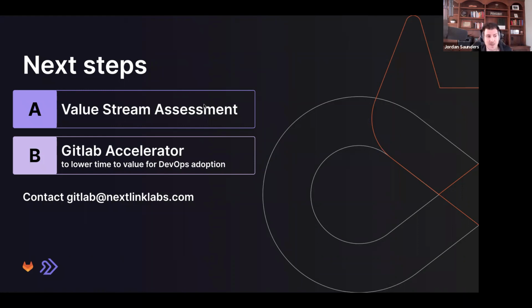And the second thing is the GitLab accelerator. So if you have GitLab and you've started to utilize it, but you're maybe not really utilizing it to the fullest of its abilities, this engagement would help us to help you get started very quickly using our best practices that we've built over years and years, and get you using those in your environment. So these are just two of the engagements we might be able to help you with.